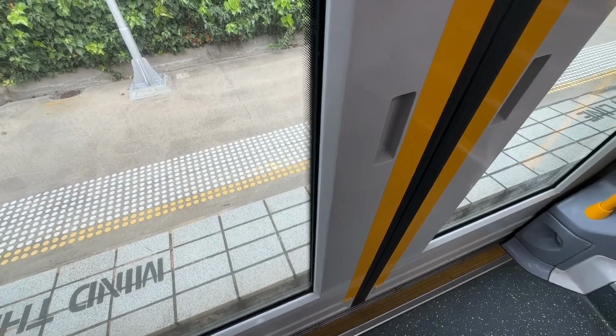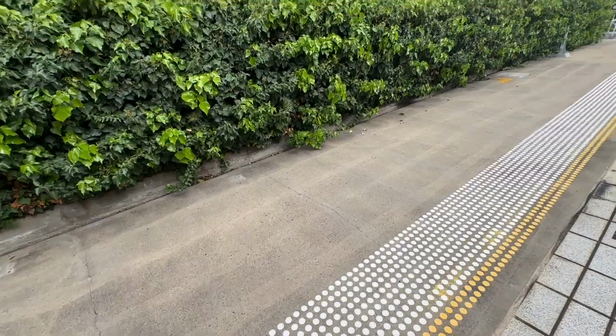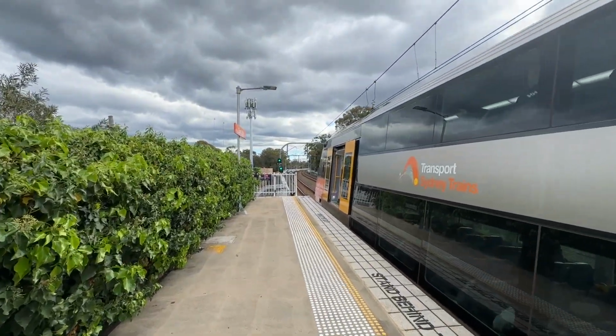And anyways, we will be taking a look at that station a bit later, so not too much for me to talk about there, but it's now time to take a look at East Hills Station. Firstly, let's see our train off.